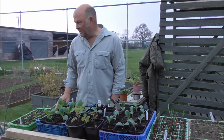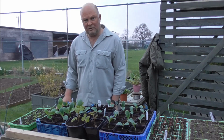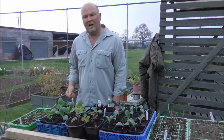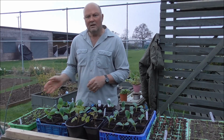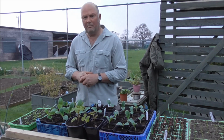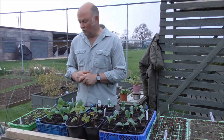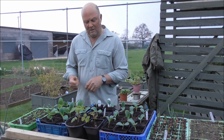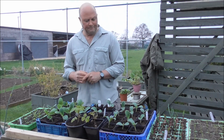And the last one here is spinach Matador, another one that I was sent by Kitchen Garden magazine. I'm very keen to grow spinach, and as I understand it, when it heats up during the summer it bolts very easily, but in the colder, more temperate part of the year, then you should get a good crop. They're doing well so far, and I've got more on the way in the greenhouse. So let's get these in the cold frame.